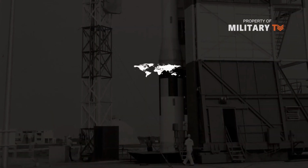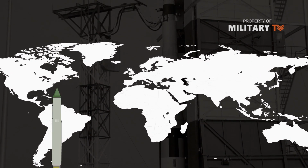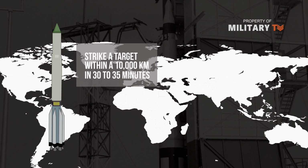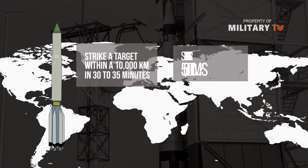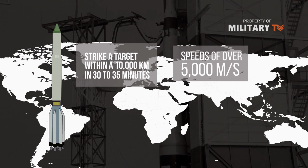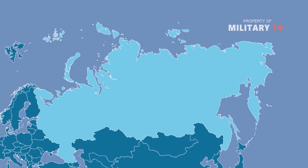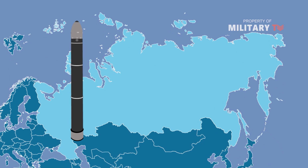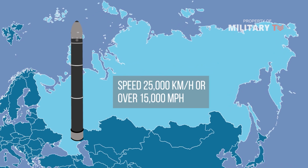Ballistic missiles can travel extremely quickly along their flight path. An ICBM can strike a target within a 10,000-kilometer range in about 30 to 35 minutes. With terminal speeds of over 5,000 meters per second, ballistic missiles are much harder to intercept than cruise missiles due to the much shorter time available. As an example, the Russian RS-28 Sarmat ICBM can reach almost 25,000 kilometers per hour or well over 15,000 miles per hour.